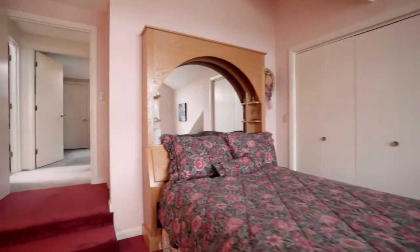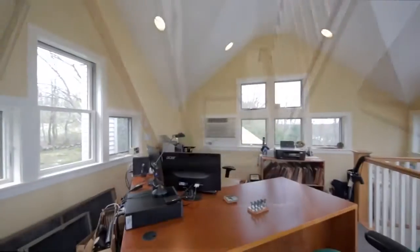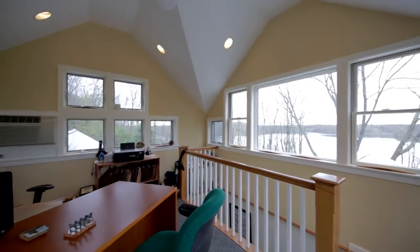The office on the top level is like your private treehouse with windows on all four sides. The cellar will also include a full family golf membership to Ipswich Country Club.